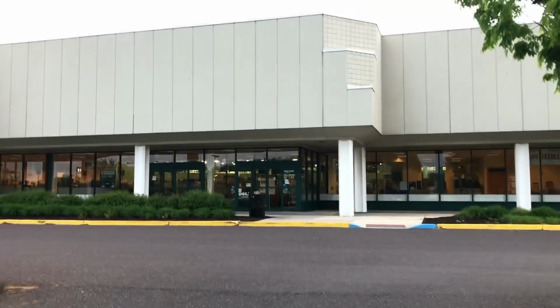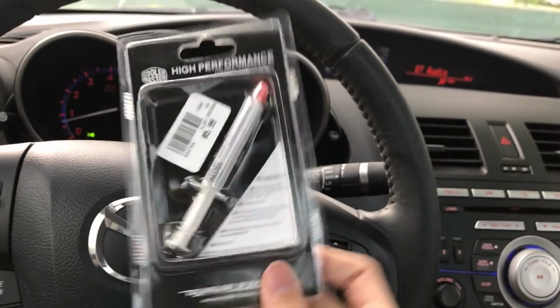No, stop that, we're not doing that. All right, here we are, time to get some thermal paste. Well, there it is, we got it.